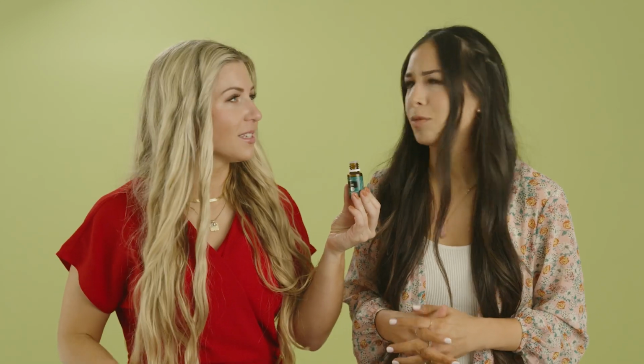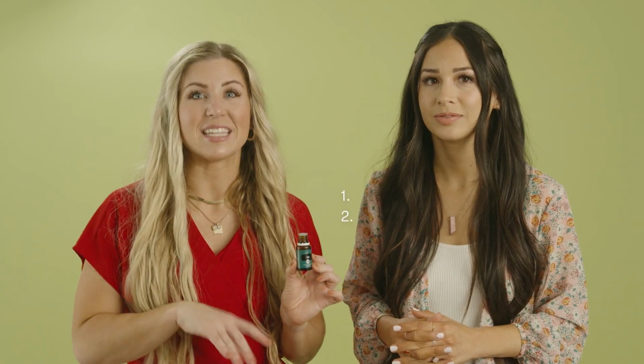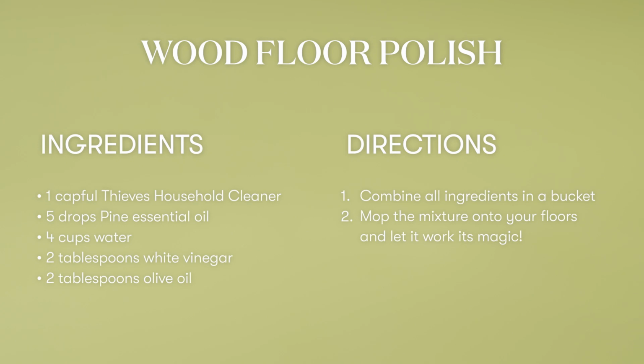It smells like a forest. I'm ready for a hike. Pine is another great oil to add to your cleaning regimen. Add pine to this DIY wood floor polish recipe. Your floors will shine and smell so fresh.